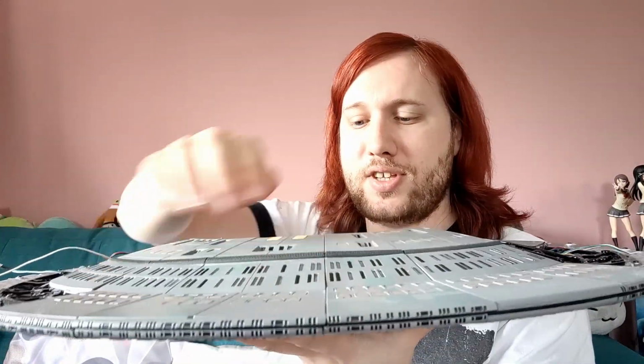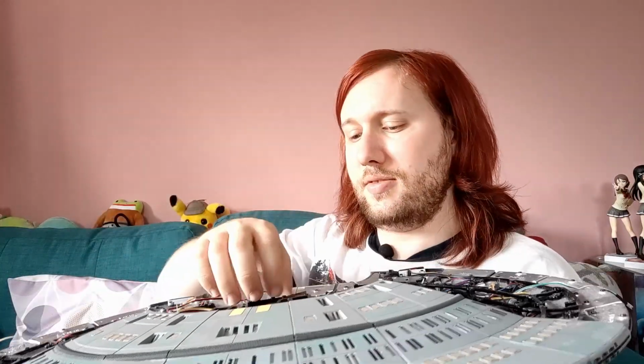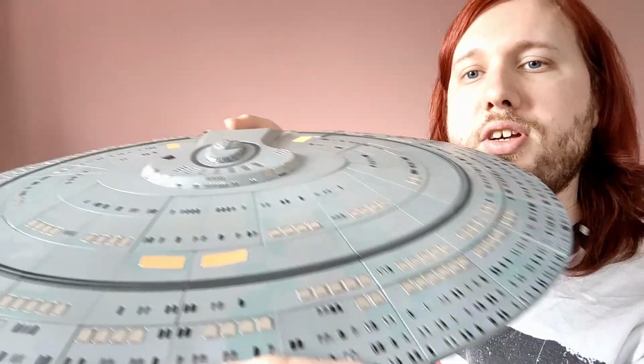The one thing you can probably see straight away, some of my panels aren't exactly flush. Now this is what I alluded to earlier. So let's have a look at the top of it, shall we? That's the top of your saucer.